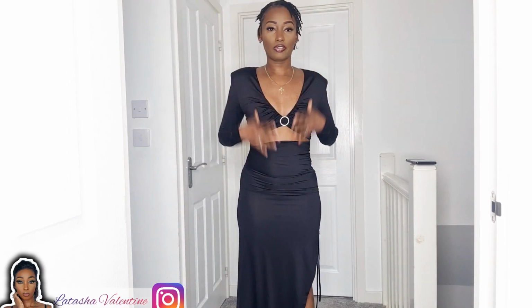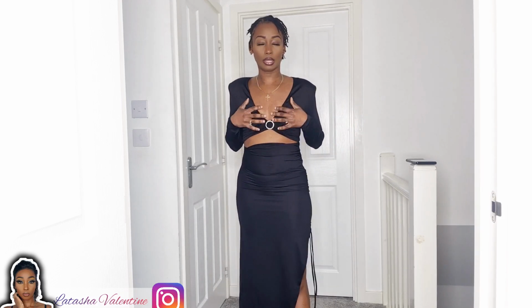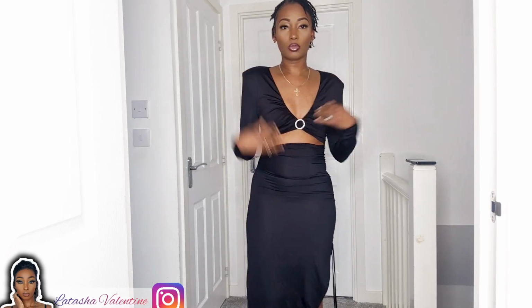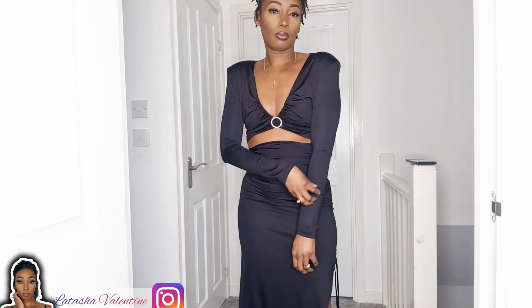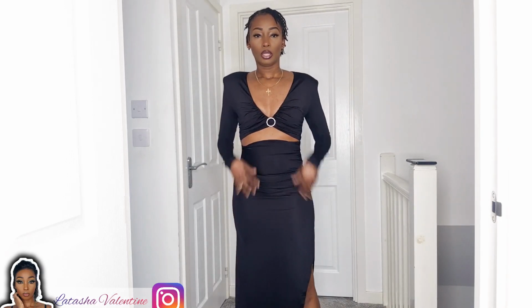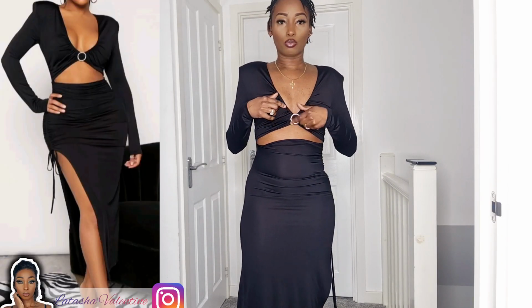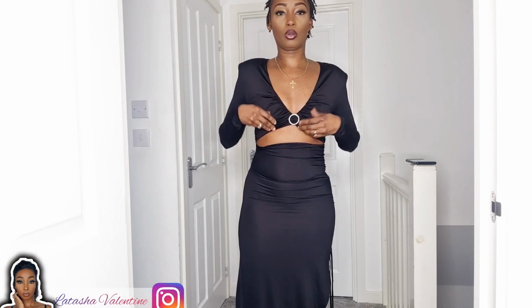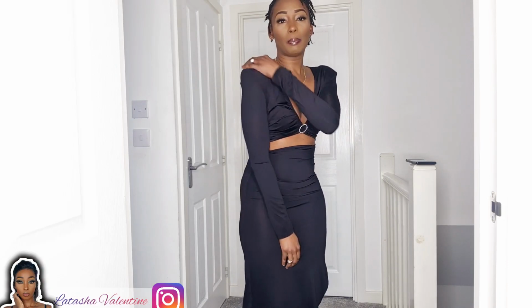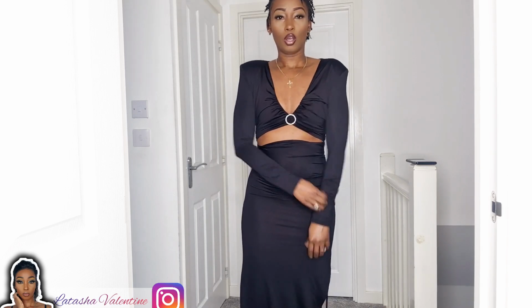Okay guys, so this is the first piece, and I'm not gonna lie, I really like this one. It's really nice. It comes with a padded sleeve. I don't know the name of the dress, but I'll put it on screen for you. Now with this, you can see it's got a nice detailing in the middle, a nice little round diamond circular detail. It's got the padding in the sleeve, giving nice padding up here, really lovely.